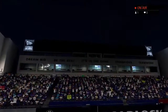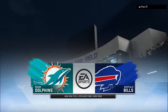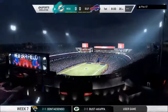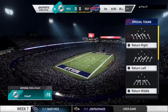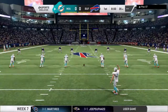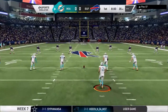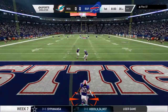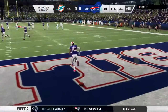Autumn has come to upstate New York, and we find ourselves at New Era Field in Orchard Park. The scene a few moments ago, here it is. It's unlike any other in sport as both teams made their way out of the tunnel. These folks are fired up as their guys are ready to do battle between the Miami Dolphins and the Buffalo Bills. Getting toward the halfway point of the NFL season, Week 7 is underway on EA Sports. This will be fielded on the back line of the end zone.